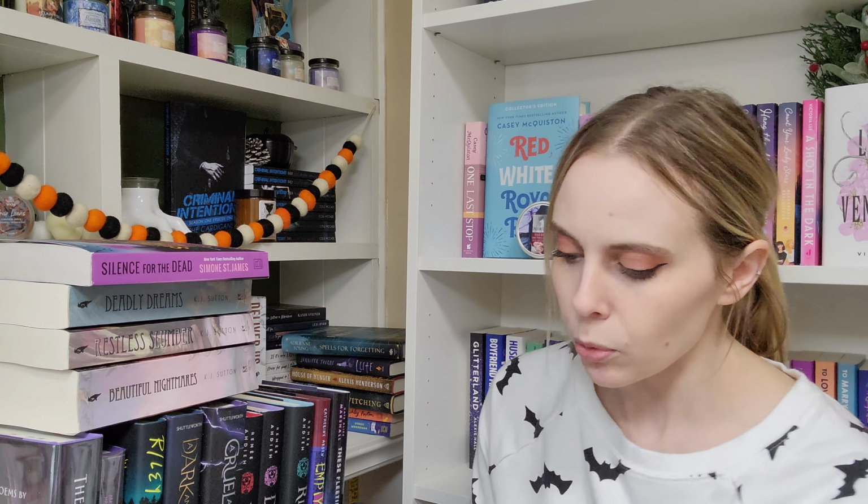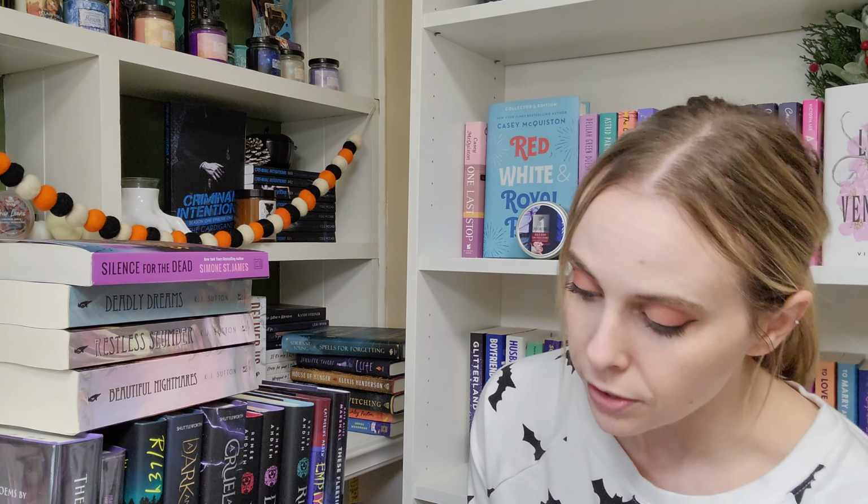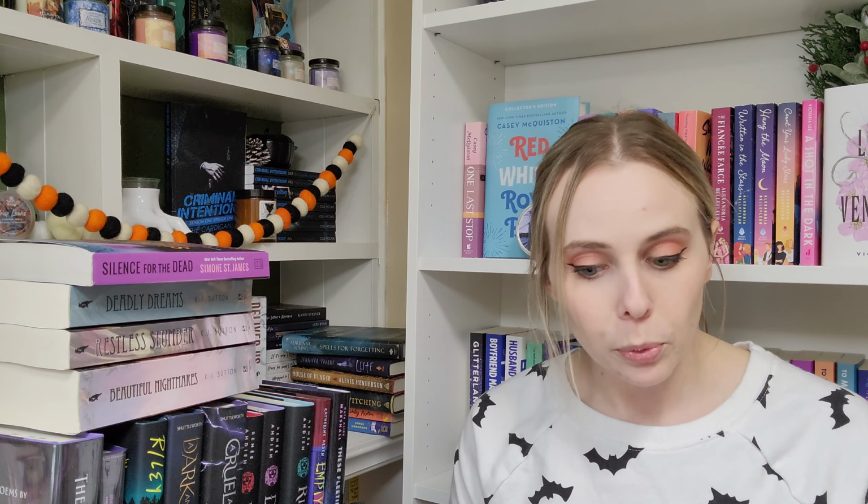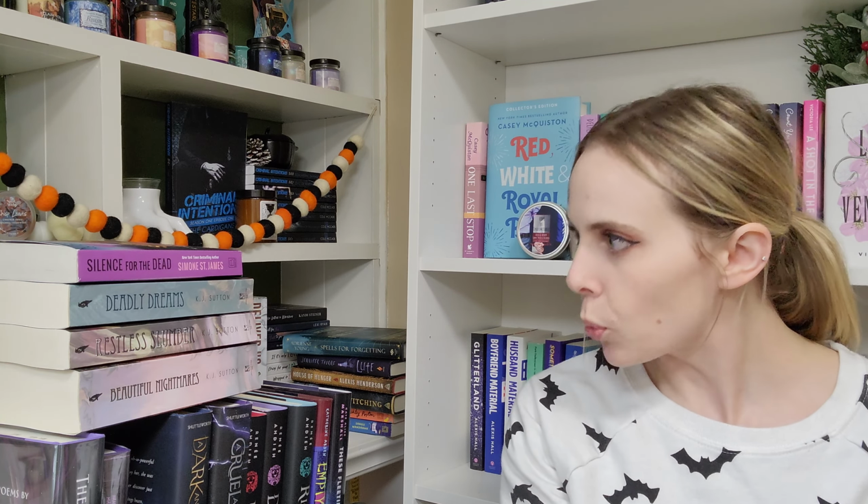Roll number 2 was Are We Afraid of the Woods, which I have no idea what that prompt means. Apparently these are all based on Taylor Swift songs, which I think is super funny. It says read a book set in the woods, forest, or a rural country isolated location, or a book with trees on the cover. Okay, this one was weirdly difficult.